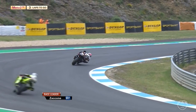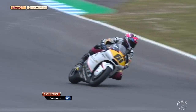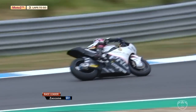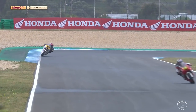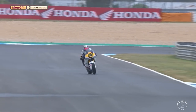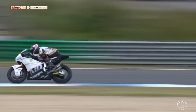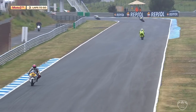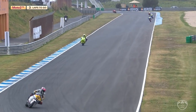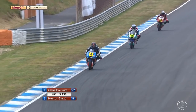Yeah, Pons even slower than Garzo there, so definitely a mistake on that lap for the Spaniard. But yeah, like you say, 1.1 now, the gap between second and third. Is Tuli going to do it with three laps to go? Meanwhile, we look at the race leader, Zaccone. 5 seconds clear now. What a ride this is coming in from Alessandro Zaccone. Never stood on a European Moto2 podium before. He's now just 2.5 laps away from standing, never mind on the podium, but on the top step.